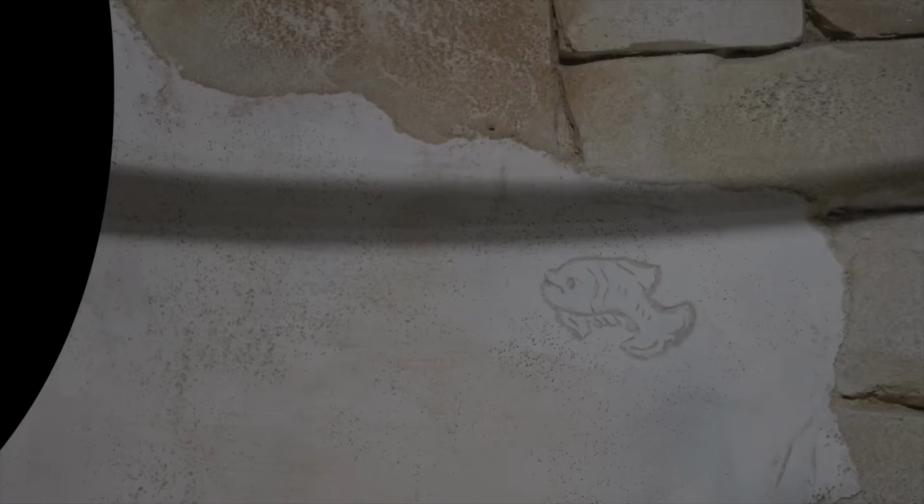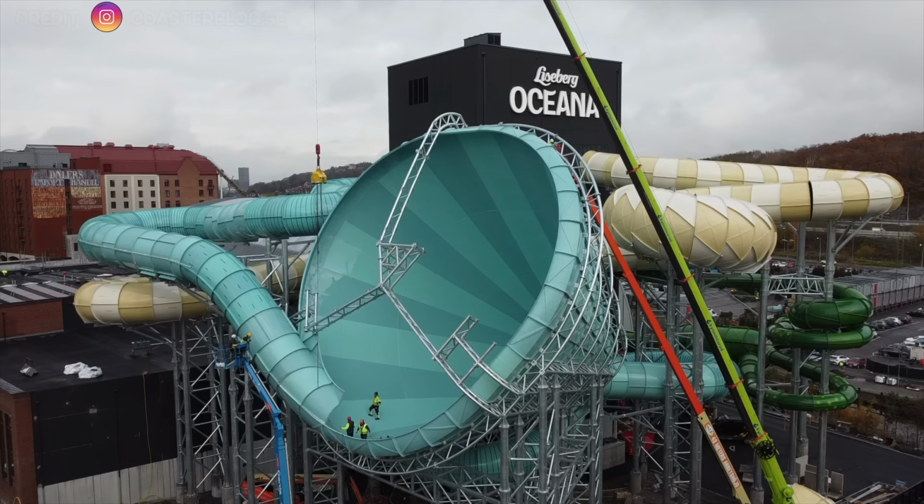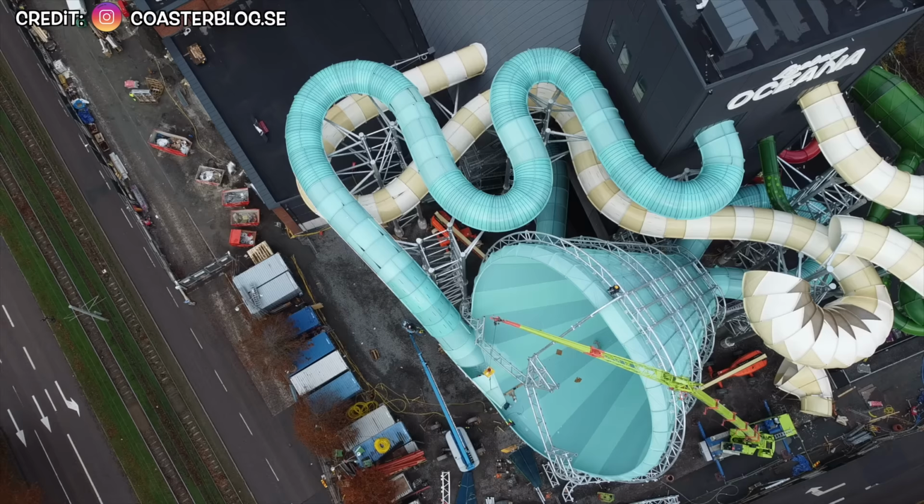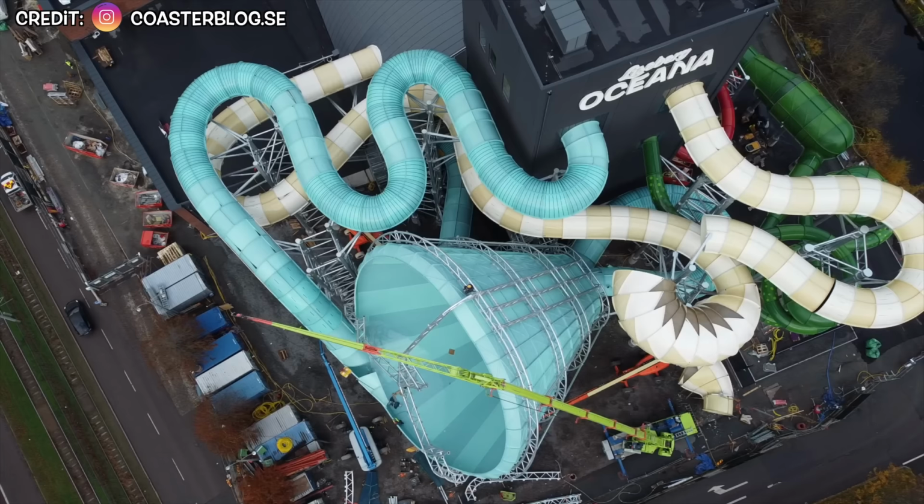The attractions. Abyss, Europe's first six-person abyss slide, features an impressive 22-meter diameter funnel, a height of 28 meters and a length of 223 meters. Able to accommodate up to 6 people per raft, this whitewater manufacturer attraction is set to deliver an unmatched thrill.